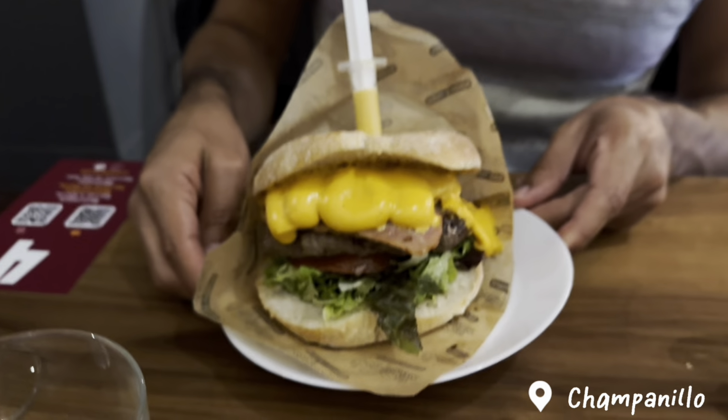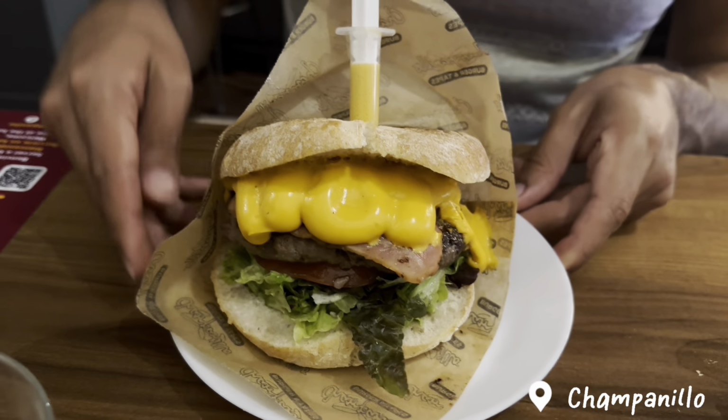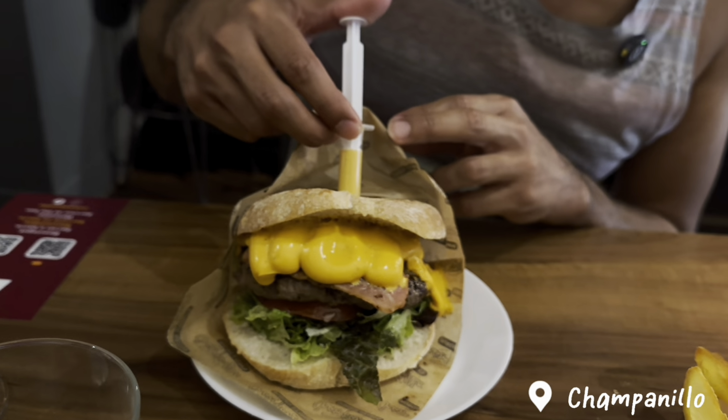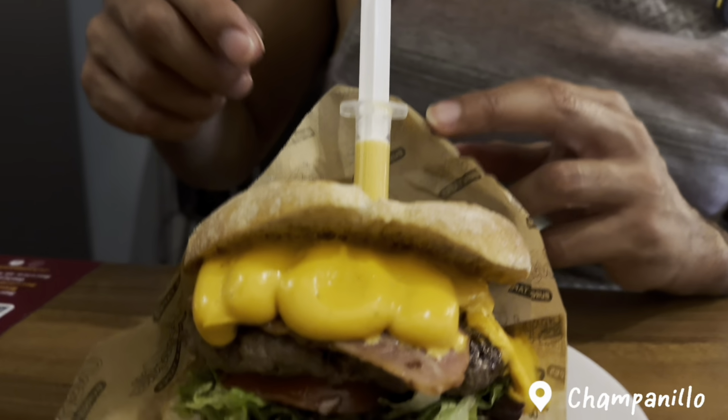Look at the size of this bacon cheeseburger. And it has this syringe that I don't know if that's cheese sauce or what is even in there. That's pretty interesting.